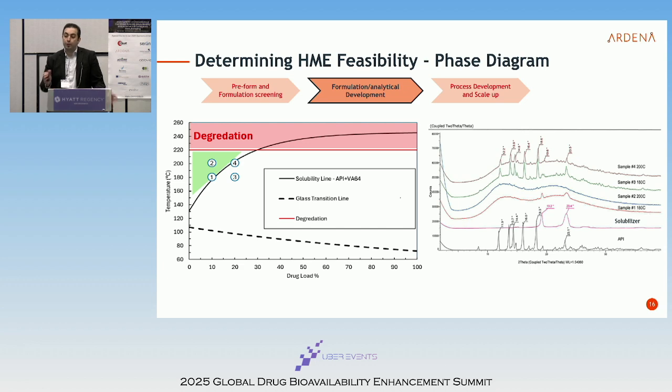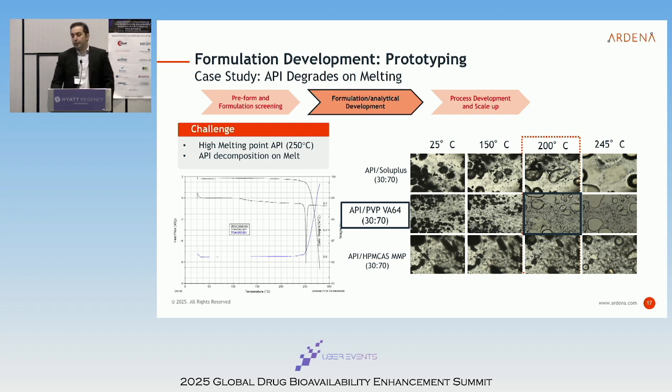And in order to show how well it correlates with the actual process, this is an example where we looked at an API with a PVPVA64 polymer, and we took 4 points on this phase diagram: 2 points on the solubility line, number 3 below the solubility line, and then 1 in the green area, which is your HME process space. And on the right, you can see number 1, 4, and 3, basically the pink, green, and brown on the top, show residual crystallinity, whereas the prototype made at number 2, which is in the green zone, shows the amorphous conversion of the API.